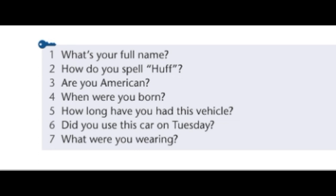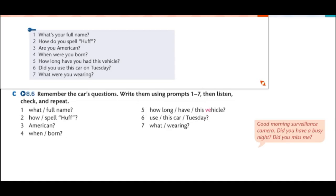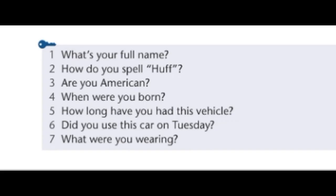What's your full name? Two. How do you spell Huff? Three. Are you American? Four. When were you born? Five. How long have you had this vehicle? Six. Did you use this car on Tuesday? Seven. What were you wearing?